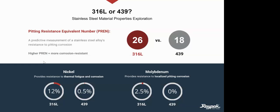The reason for that is the 316L has about 12% nickel, which provides resistance against thermal fatigue and corrosion. And the 316L also has 2.5% molybdenum, which provides resistance against localized pitting corrosion. As you can see below there, the 439 only has about 0.5% nickel and 0% molybdenum. So it's a lot more susceptible to failure, fatigue, wear, pitting, corrosion, all that stuff. So that's why we decided to go with that 316L stainless steel.